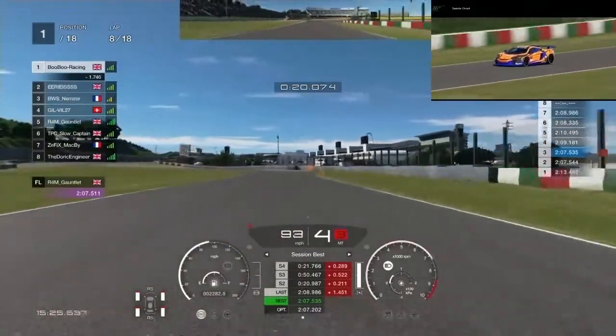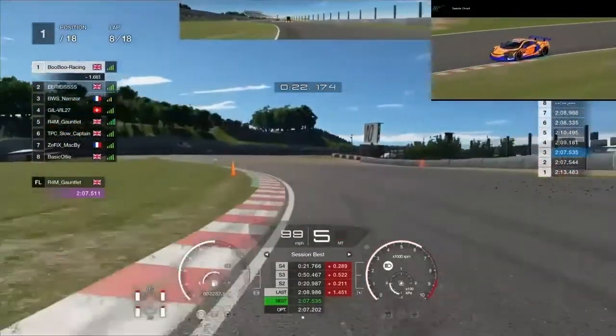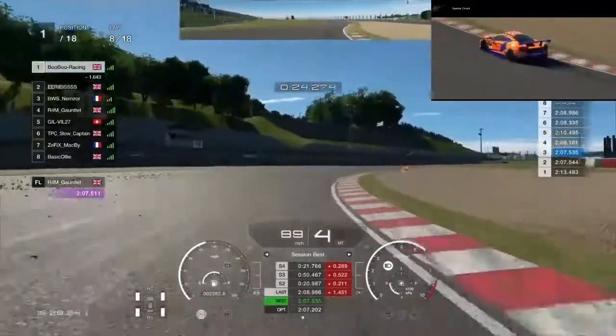We are going to pit at the end of this lap and we're going to bang on the medium tyres to see how we get on with those.